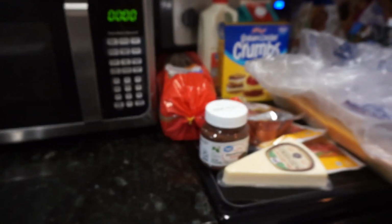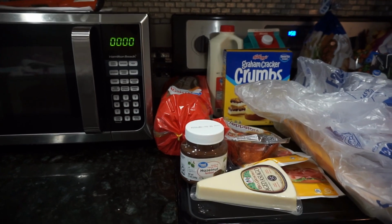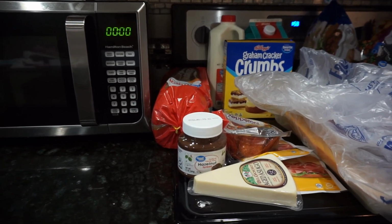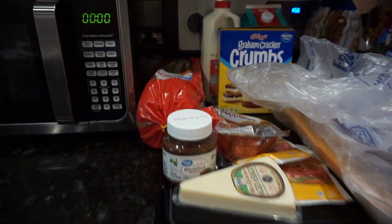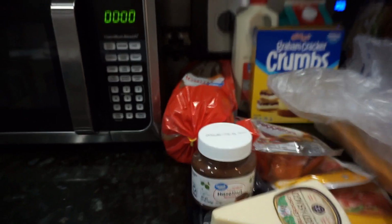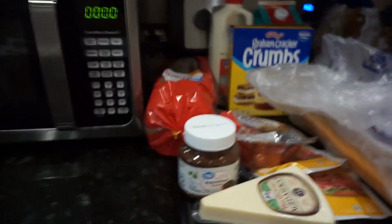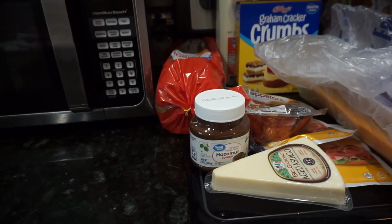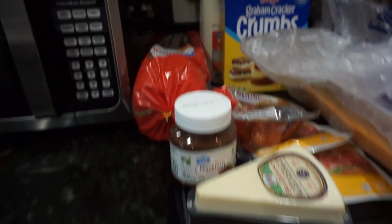We still have cereal on hand, and we still have eggs on hand. And we actually still have bacon, the bacon and sausage we didn't end up eating last week. But anyway, so we have another loaf of bread and our Nutella. This is something that my daughters just absolutely love right now. I've never had Nutella up until like a month ago, and now we go through one of these a week.